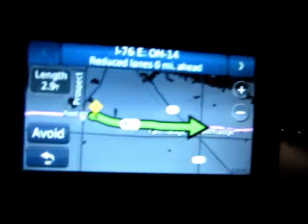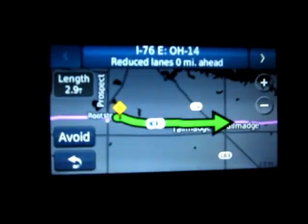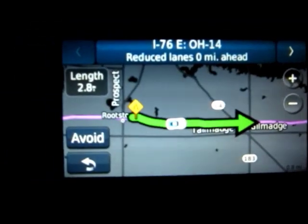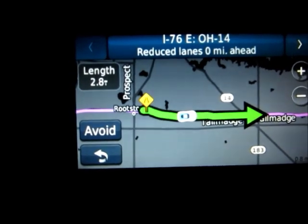Okay, here's that traffic delay that is still on the map, and you can see my little blue car is right smack dab in the middle of the delay. Well, let's see the delay. Nothing. So my aggravation is, how am I supposed to trust this thing to avoid this delay if it's not accurate?